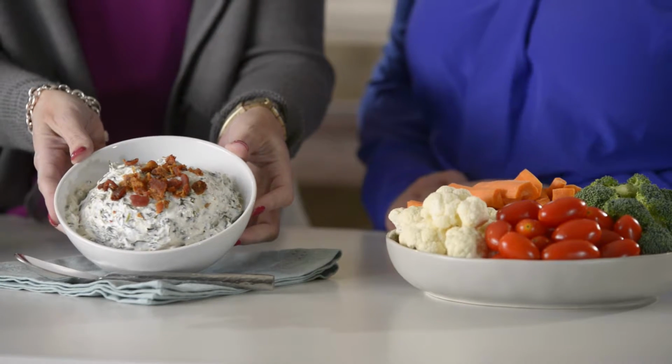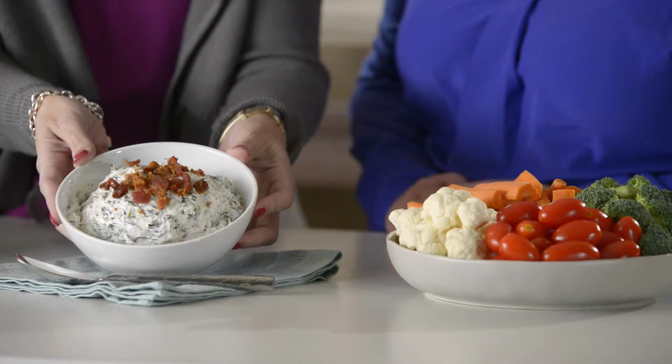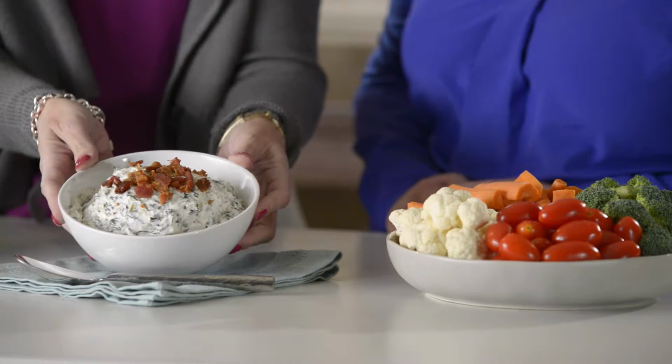Definitely. Now, you've got a dip right here that looks great for dipping these vegetables in. Tell me what's in this recipe. This recipe is your basic spinach and artichoke dip. It has spinach and artichokes, green onions, and in this case, I've garnished with bacon. If you want more of an adult kick, you can garnish with crushed red pepper flakes. I think that would be a great topping.